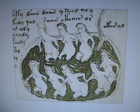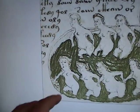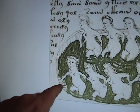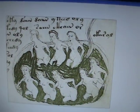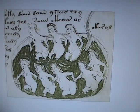Now here is 1, 2, 3, 4, 5, 6, 7, no, 8 women. They all have their hands on their hips, and the others touching each other, and then one lady has her hand down here. And they're all wearing headdresses for some reason. Other than that, they're buck naked. Maybe that was a thing back then.